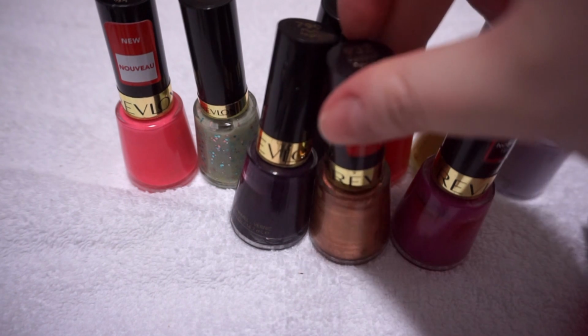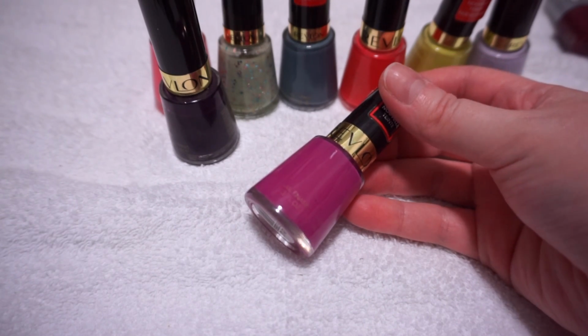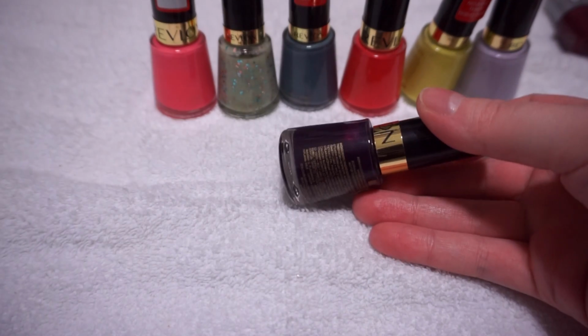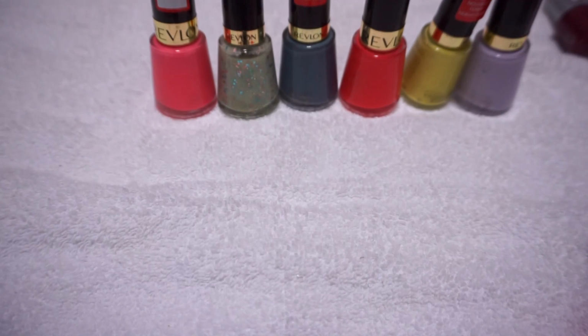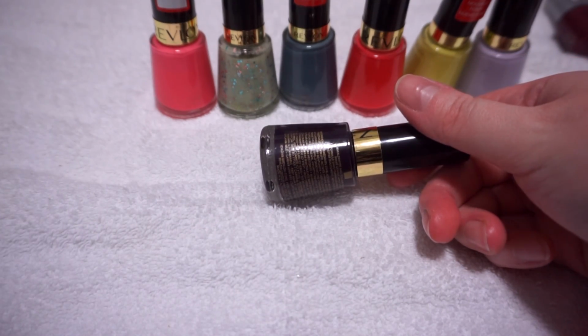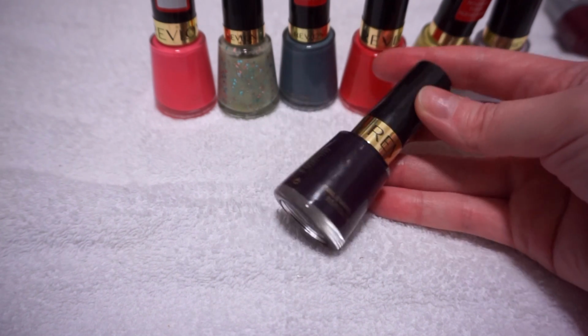I think I'm gonna get rid of Copper Penny. Plum Seduction is really pretty and it reminds me of my girlfriend Pam. So I'm gonna put it in my keep pile for now. Plum Night is gonna stay. This is one of my favorite Revlon nail polish shades. I think it is so pretty. It's actually similar to that Sally Hansen one I kept, and I have a feeling that I'm gonna get rid of the Sally Hansen one at the very end.